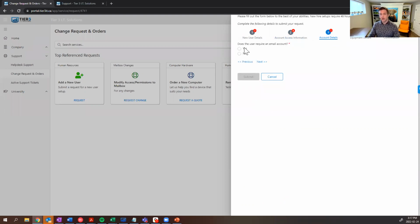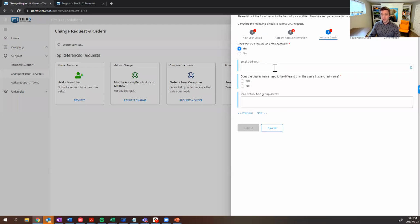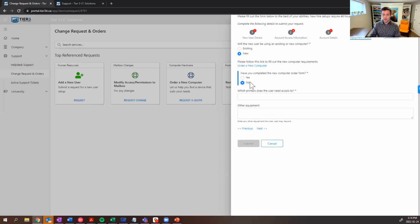And we'll start seeing here where the radio buttons are actually conditional. So if the person doesn't need an email account, nothing happens. If we say yes, then it asks what we want the email address to be, because not every business uses the same naming convention. Some of them might want Jesse H at tier3it.ca. Others might want a position title, so general manager, food and beverage manager, conveyancer, whatever that might be. And so we can gather that information. Again, if we need a new computer, have you completed the form? No. Okay, I would finish and go and do that.